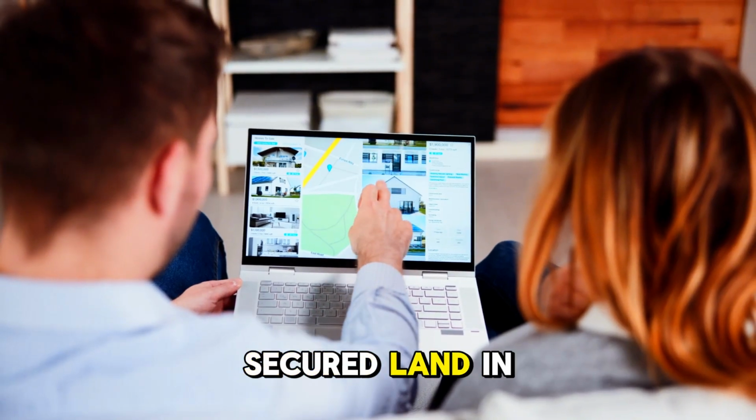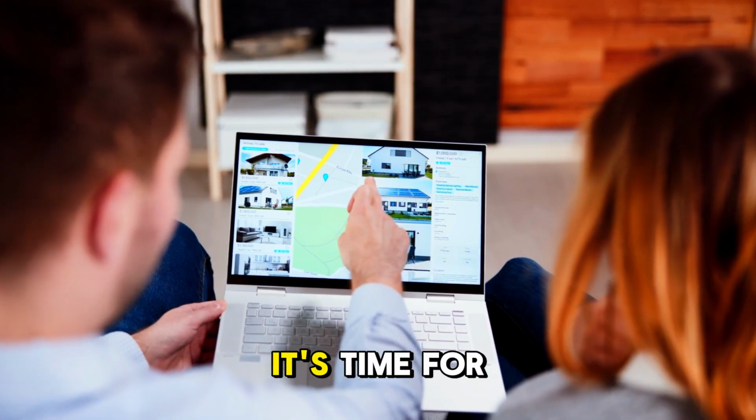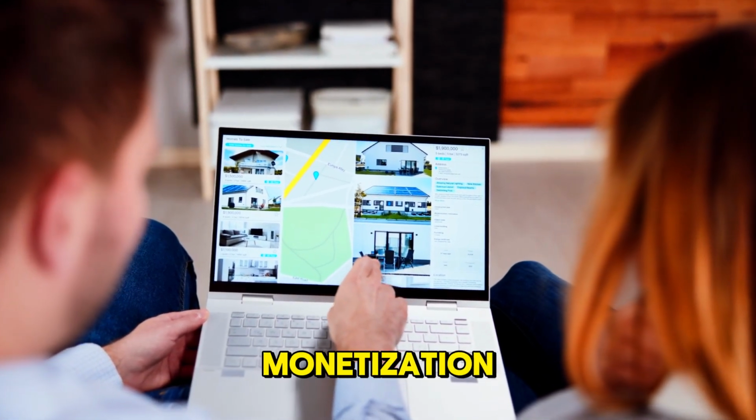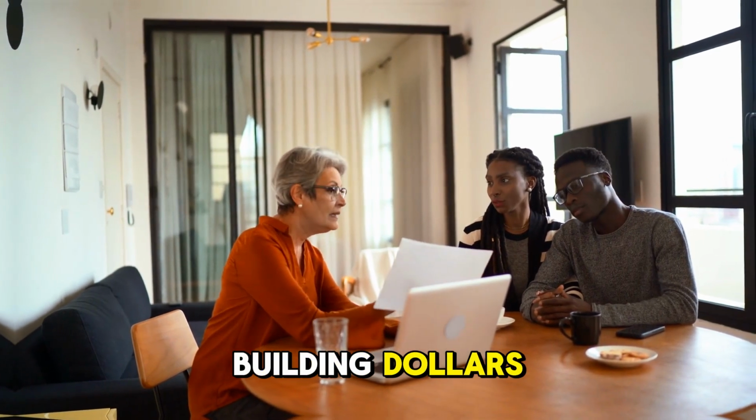Now that you've secured land in the right location and made sure it's zoned for the type of use you have in mind, it's time for the fun part, monetization. This is where we move from owning dirt to building dollars.